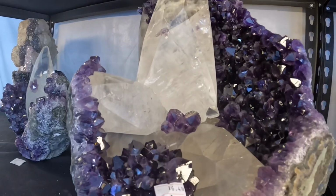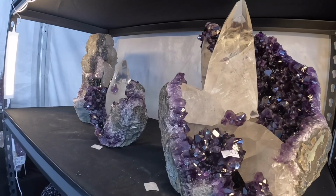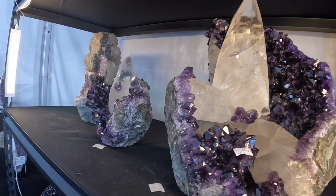The same with this one. It's really neat how it has all these different pieces just coming out. This is all natural. This is natural. Yeah. It's beautiful.